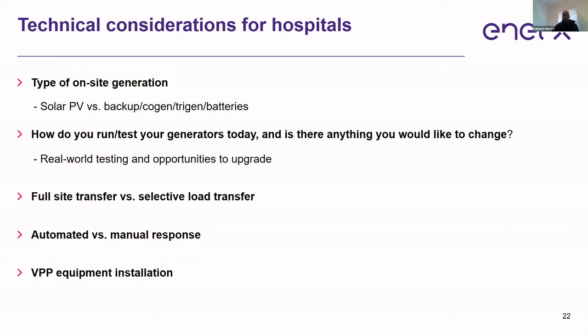So I'll just recap there. The first thing you would think about is what type of on-site generation do you have, and how flexible is it as viewed by the market? The second question I would ask is, how do you run and test your generators today? And is there anything about that you would like to change? As I said earlier on, we look to mimic existing load transfer sequences wherever possible. So if there was to be an event today, as Mark pointed out, the load transfer sequence that he already had programmed in is the one that took effect. And with his site and their generators, they were providing SCAS benefits to the whole grid.